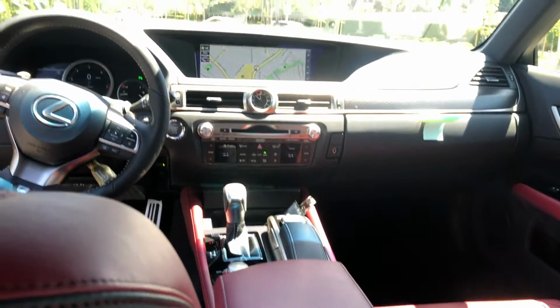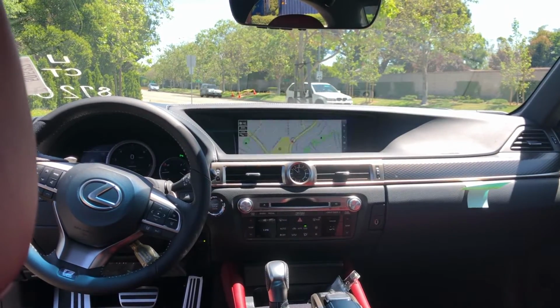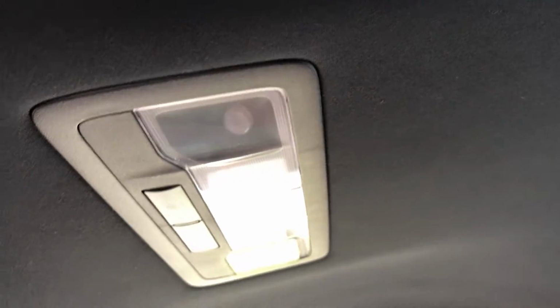So you got a little back view over there. I'm not going to go through the steering wheel because I already did that in my other video. This one does have the Sport logo, and you can see it in the center of the steering wheel. In the front, you got the moonroof. In the back, you got more map lights. And you could also have a little armrest here as well.